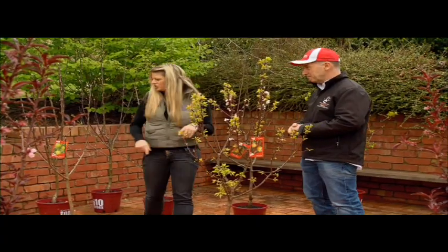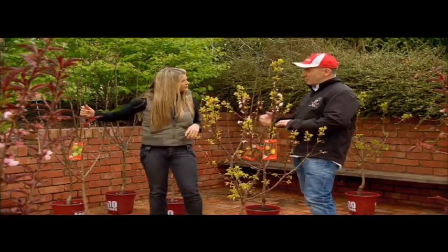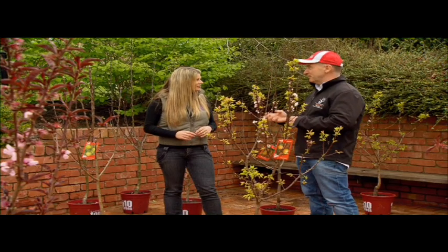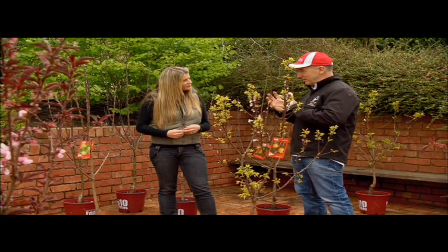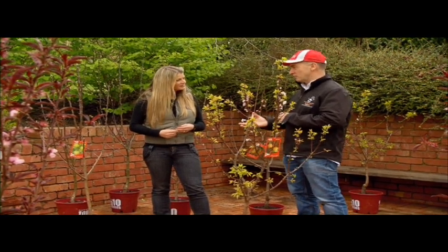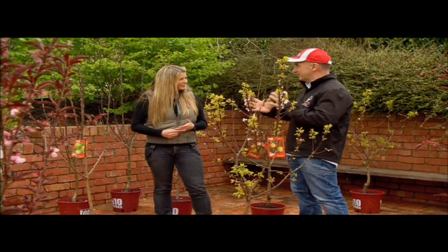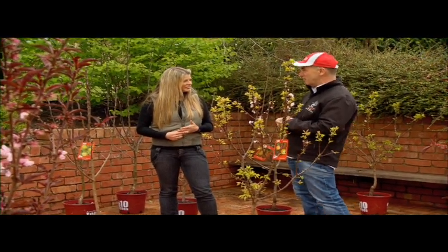Yeah, I remember this from my childhood. And what about apples? Well, Golden Delicious apple. Now, look, Golden Delicious is a great apple. You buy from the shop, they're beautiful. You should try picking one straight off your own tree. They are stupendous. You won't even recognise them as being the same as you buy from the shop. They're that good. They are phenomenal.